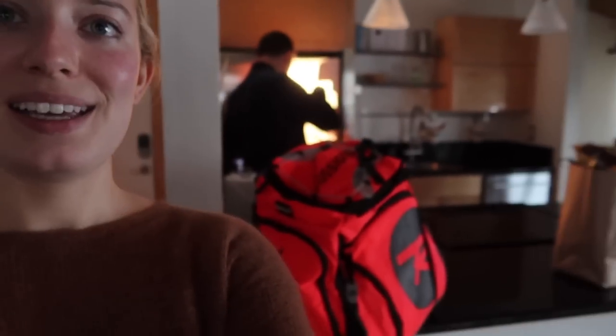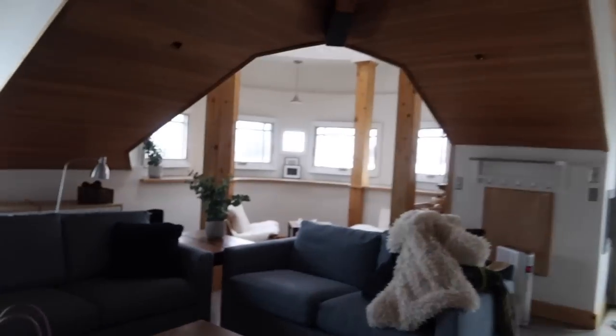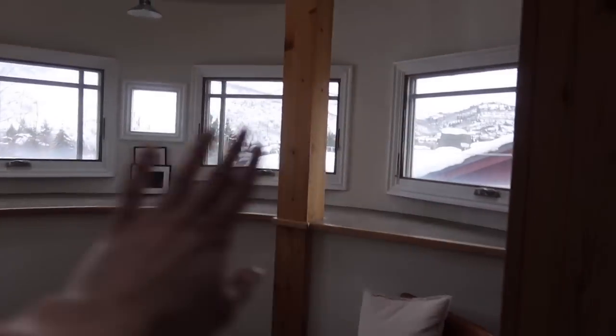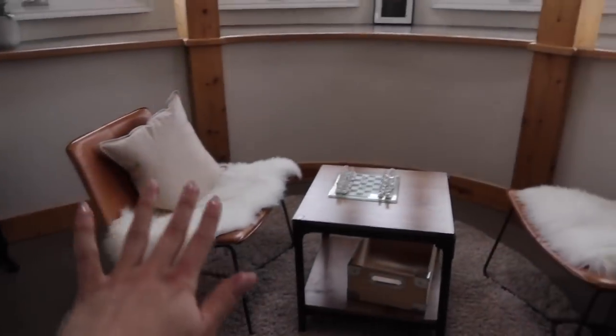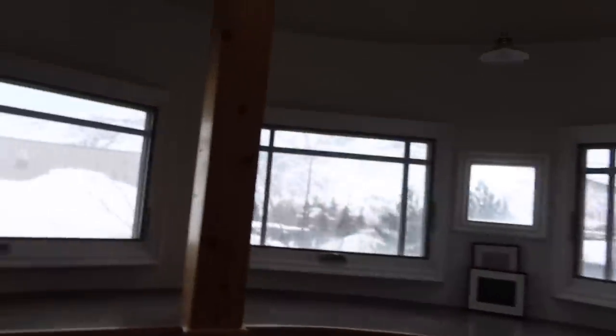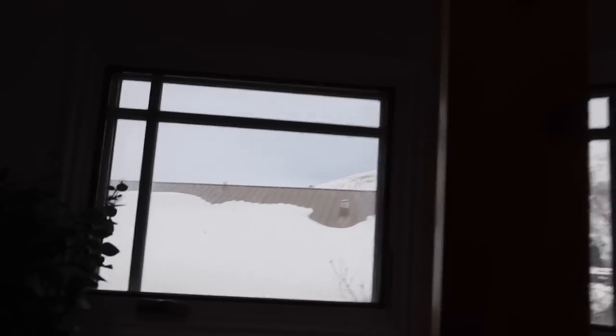But basically you walk in, here's the kitchen. There's Lyle. There's this really big great room, which has this awesome ceiling, which goes very high, and two couches. And then I think that this part here is very beautiful because it's a circular room and it just looks very après-ski vibes to me in here. And then look at the ceiling. It's a round circle. So it's really cool. And then you can see all outside of the windows are the mountains and the snow. So it's like a winter wonderland.